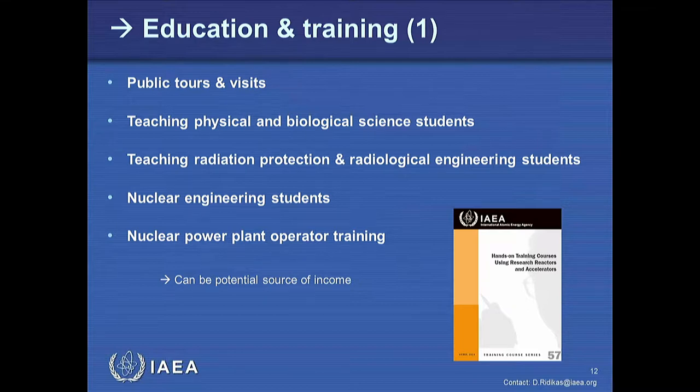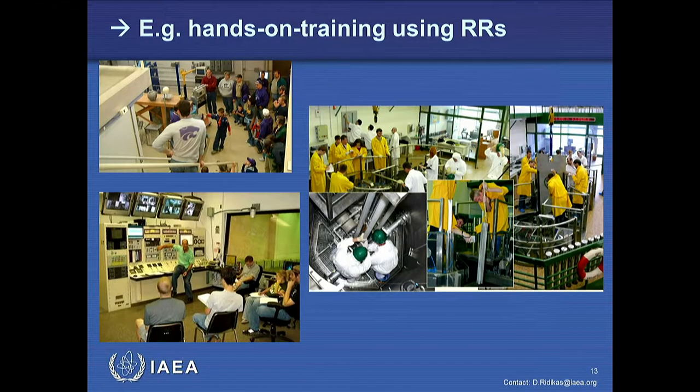So you start learning by visiting the facility, and you will visit an NPP, maybe a research reactor, I don't know if this is in the program, but you will notice that this is a nuclear installation. So a research reactor can be used for teaching physical and biological science students, more adequately for teaching radiation protection and radiological engineering students, nuclear engineering students in particular, and in some countries, nuclear power plant operator training. Okay. So how it is done depends on the level of education and training activity.